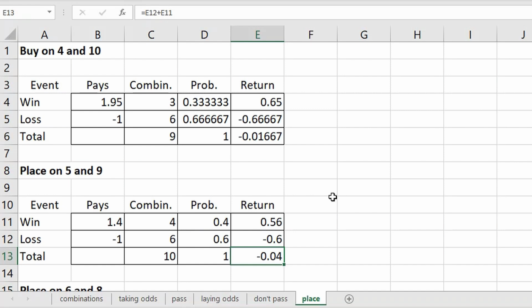Now let me quickly address, what if they charge the commission all the time on the 4 and the 10? Well, then let's say you wanted to bet $20 on the 4. You would actually be betting $21, and if you win, you would get 40 in winnings, but you paid that $1 in the commission and you don't get that back. So it would be like winning $39.